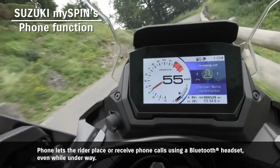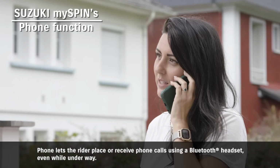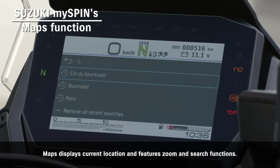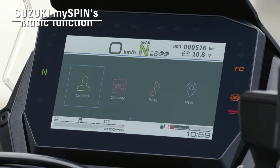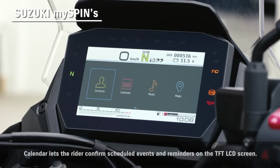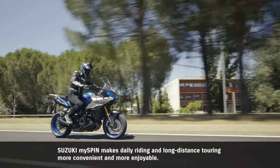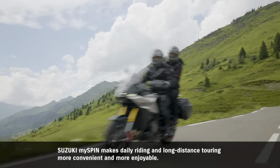Phone lets the rider place or receive phone calls using a Bluetooth headset, even while underway. Maps displays current location and features zoom and search functions. Music lets you enjoy listening to your own music through Bluetooth headsets. Calendar lets the rider confirm schedule events and reminders on the TFT LCD screen. Suzuki MySpin makes daily riding and long-distance touring more convenient and more enjoyable.